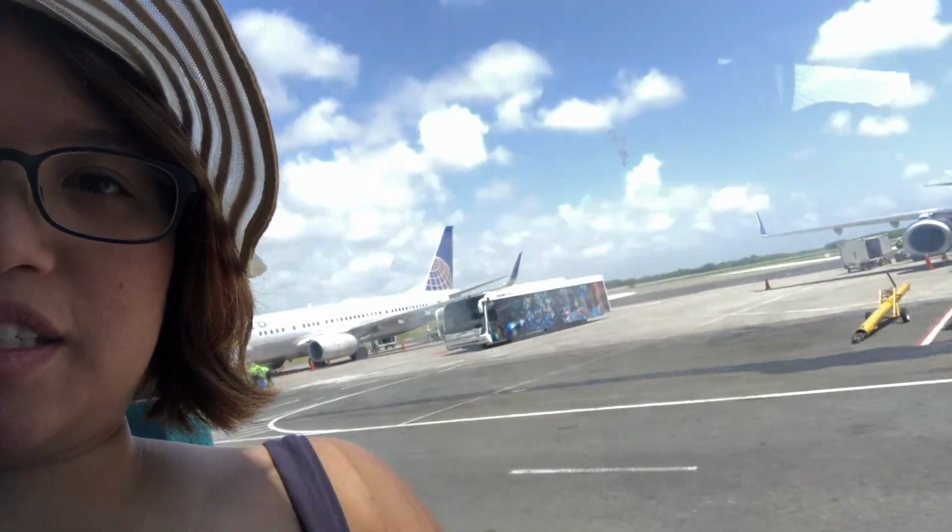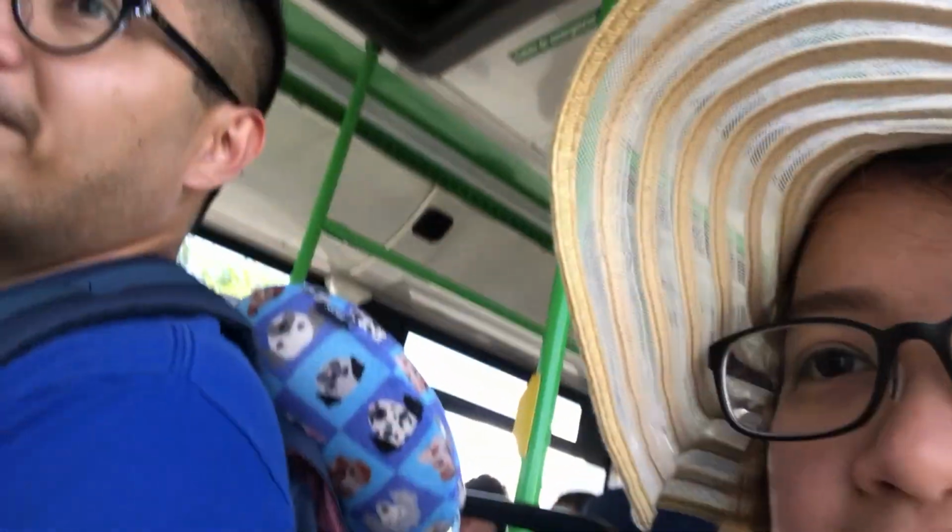Just landed. We're in the bus. Where is this bus taking us? It's taking us to another bus.